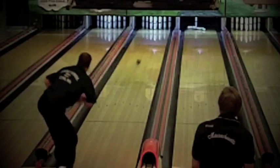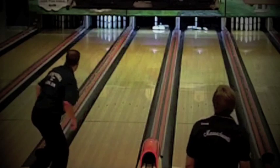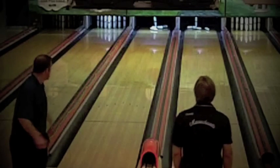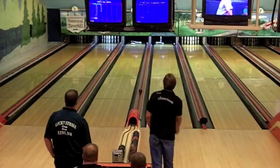And there is a double strike by Shawn Baker. This one is not really as solid as the... Not the greatest hit, but he's on the 1-2 pocket and gets a lot of sidewall action, and eventually that 5 goes. So that's it's a double strike.